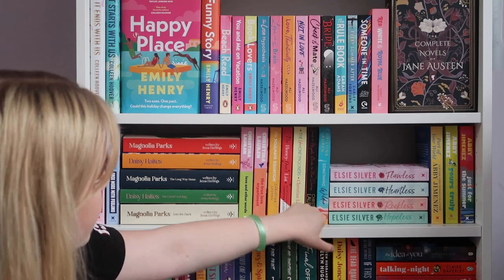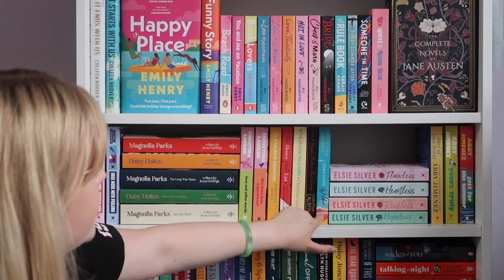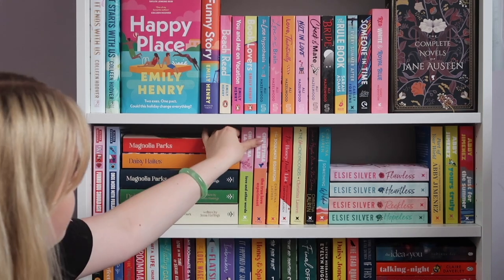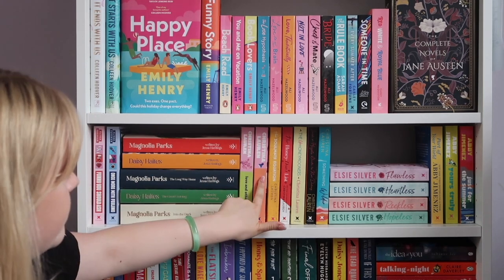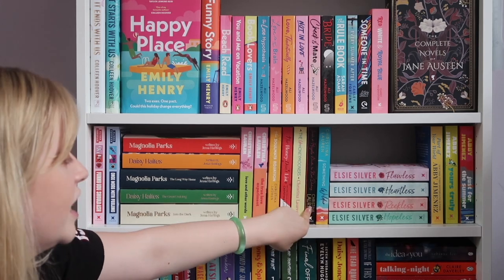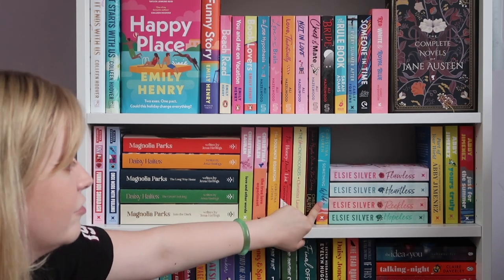Then we got Christina Lauren, going in order of how much I enjoyed them, besides this one, which I hated. I hated Love and Other Words. That was a 2-star for me. And then True Love Experiment I loved, Summer Equation, Honey Don't This I loved, Unhoneymooners was okay, Josh and Hazel's Guide to Not Dating was okay, and then I haven't read Something Wilder.